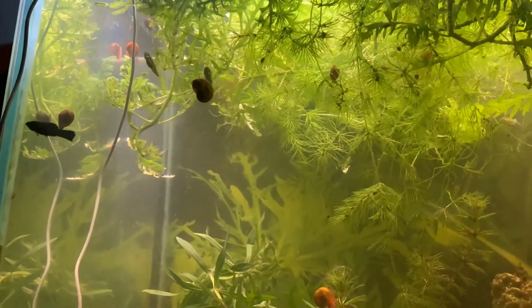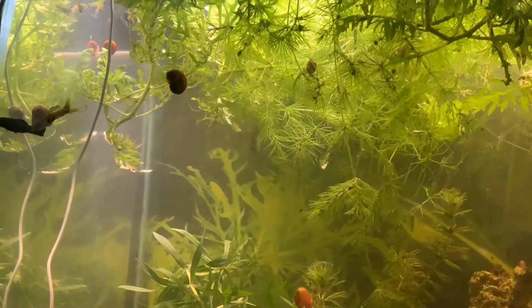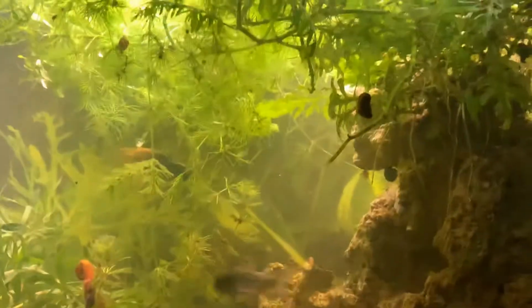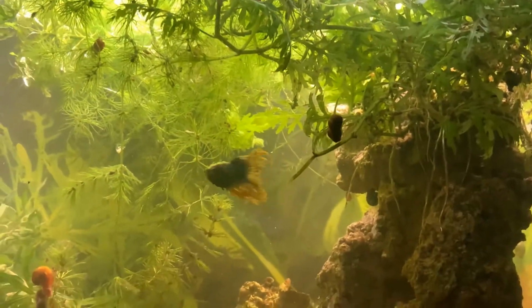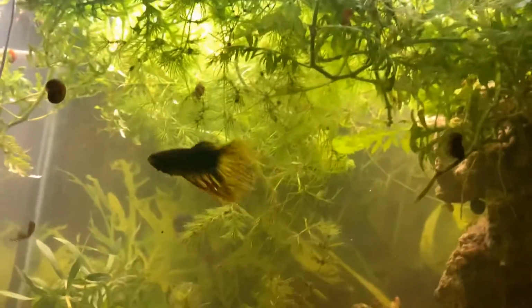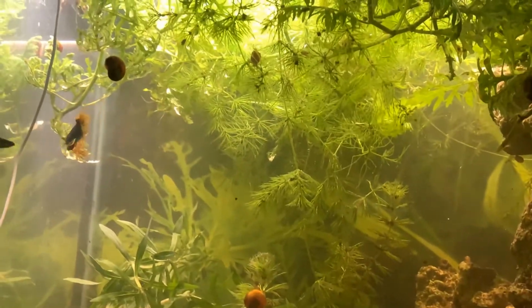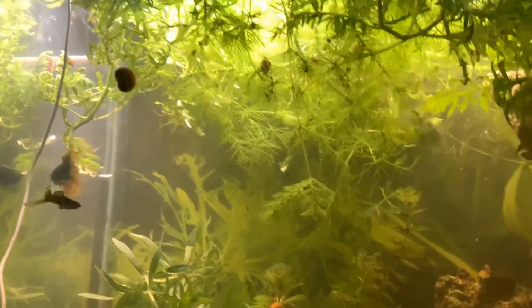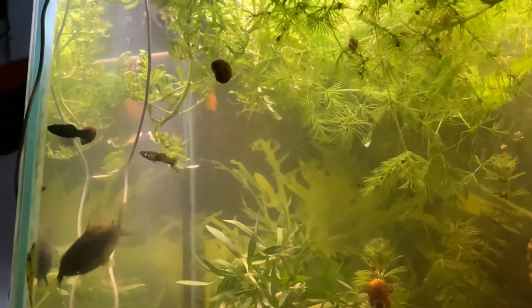Yeah, I might take that male guppy out. I don't know. He doesn't seem too irritated with them following up behind him and whatnot. I'll just see what progresses in the next week or two. He's not looking like he's doing well. I'll yank the little male guppy you see right here.